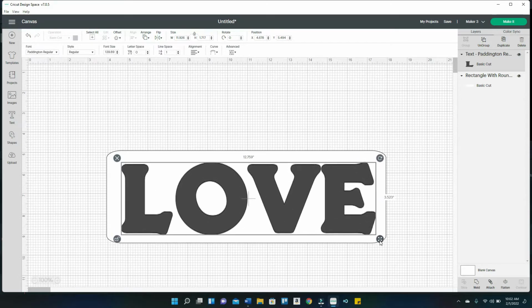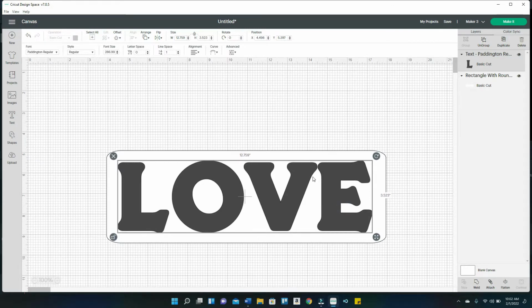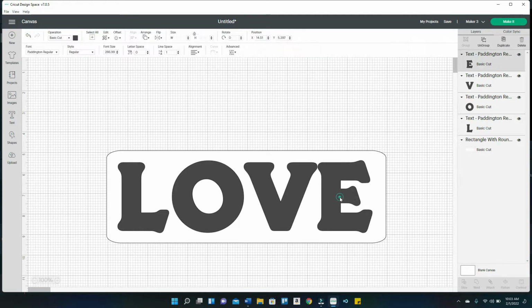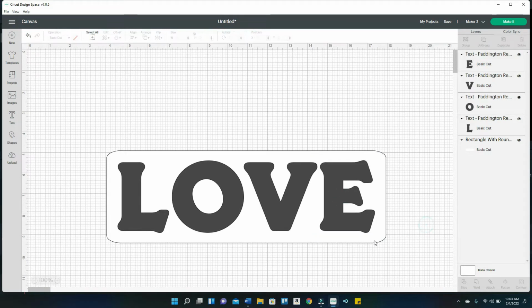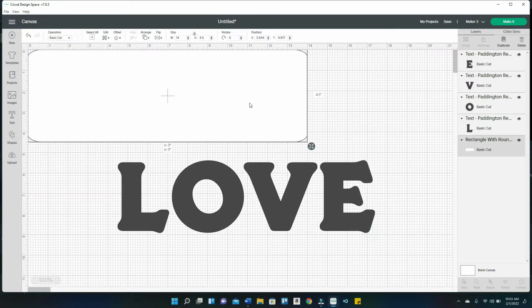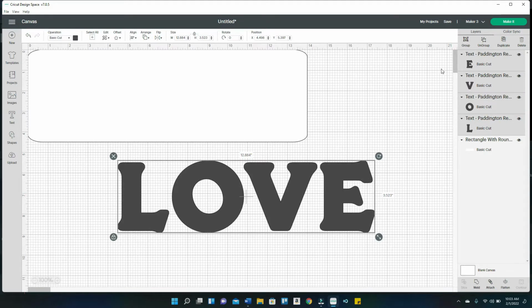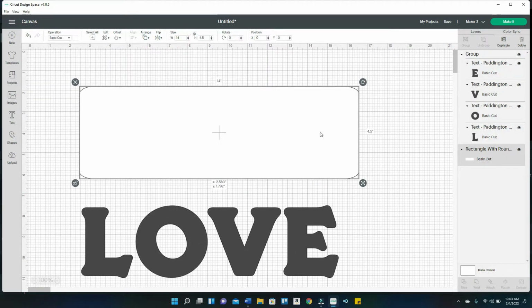Okay, and I like that. There's one thing I'm not too fond of, and that is that this E I feel is too close to the V compared to the L and the O. So I'm going to ungroup the letters, and then I can pull this E over just a bit to give it a little more space. But then I do need to, let me move my shape, I do need to regroup those letters so that they move around together as a group.